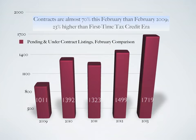This is our pending index, indicating what we have that has presently contracted on the marketplace. And you can see last year, this is where we were starting to see the real change in the marketplace, where we were starting to get that traction. We had almost 1,500 pending and under contract listings this time last year. And that was a 4-year high. Actually, you'd have to go back to 2007 to find a number similar to that. Well, we're past 2007 and we're in the 05 and 06 territory right now at 1,719 pending sales.